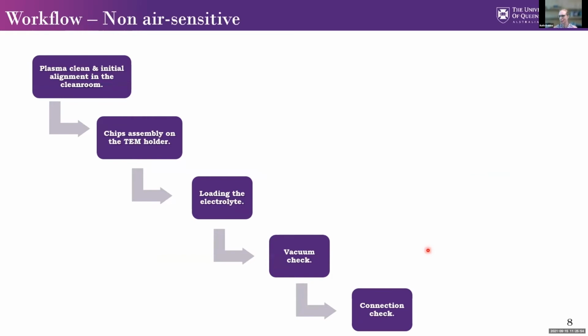So also, because this is a workshop, I just wanted to go through a little bit more of the practicalities of what we're doing. So we start off with the chips. We need to take them into the clean room and work in the clean room. This is important because if we get any kind of dust sitting on that surface, and we put the top chip on top, then we could have a really large gap between those two chips. And that would have a massive impact on the resolution that we get. So making sure that all the handling is done in a really clean way.